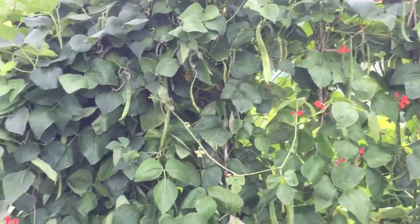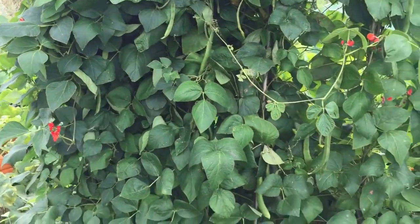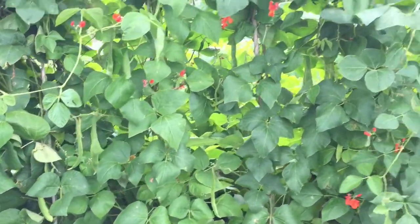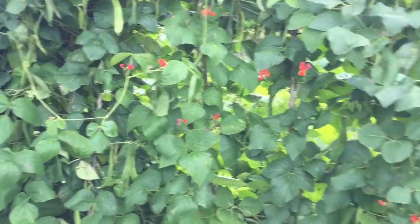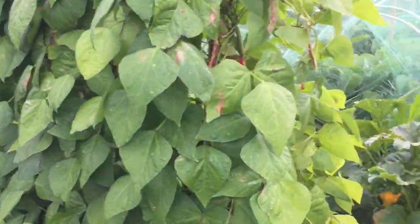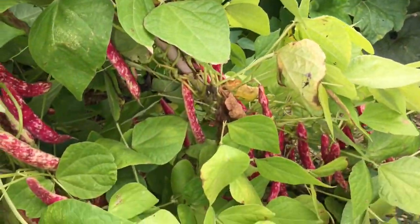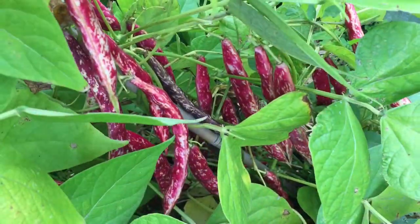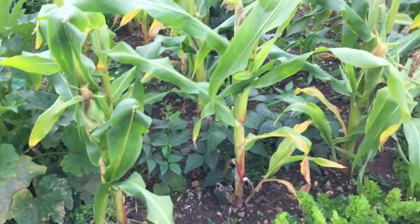The runner beans still producing at the rate of knots, but I think I might leave the majority of the beans on there now and see how well the beans dry, like I'm doing with the ballottis. These ballotti beans I haven't picked at all because I'm leaving them on there and they'll dry, and I'll be able to have them in soups. And look at that down there, there's loads down there. I'll be able to have them in soups during the winter.